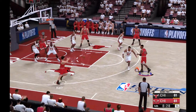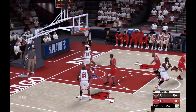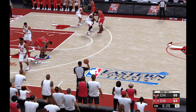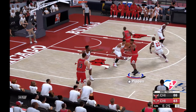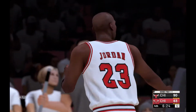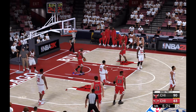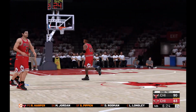Pippen against Pippen. For three, Kerr. And another make to his scoring column. His fifth basket of the game. Making a switch here. Jordan's checked in. To the middle. Goes straight through the defender for the dunk. Draws the foul. He'll go to the line. It's going to be on Michael Jordan. Man, the body control and focus. Jordan able to draw the foul and still finish the basket.